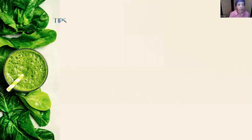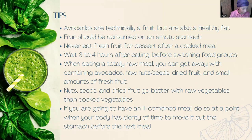All right, and then next, here are some tips for you. Avocados are technically a fruit, and a lot of people get hung up with that because it has a pit, but it behaves in the body as a healthy fat. So feel free to add that to salads, add it to your protein shakes, your smoothies. It's going to add a healthy fat. And again, it's going to help you to feel satiated and not need a meal so soon after consuming it.